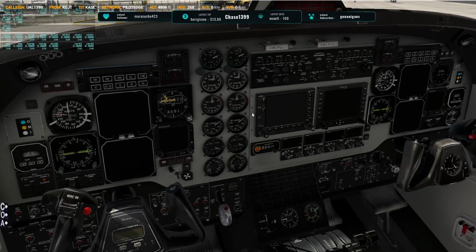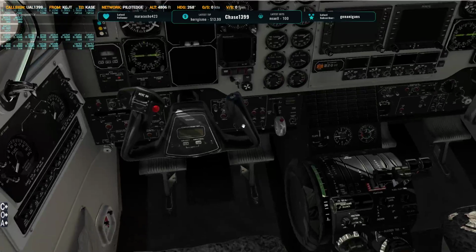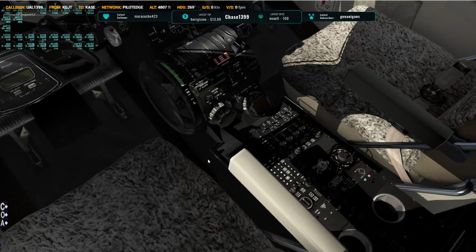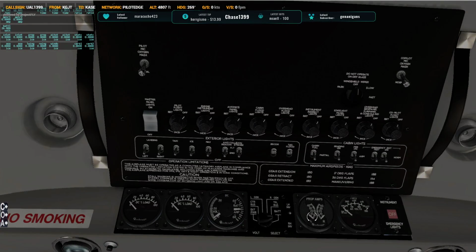Hop in here. And I flew this the other day and it was actually pretty fun. So we're gonna give it a try again. Get the throttle quadrant set for start. And brake is set. Move that out. Battery is 28, so that's fine.